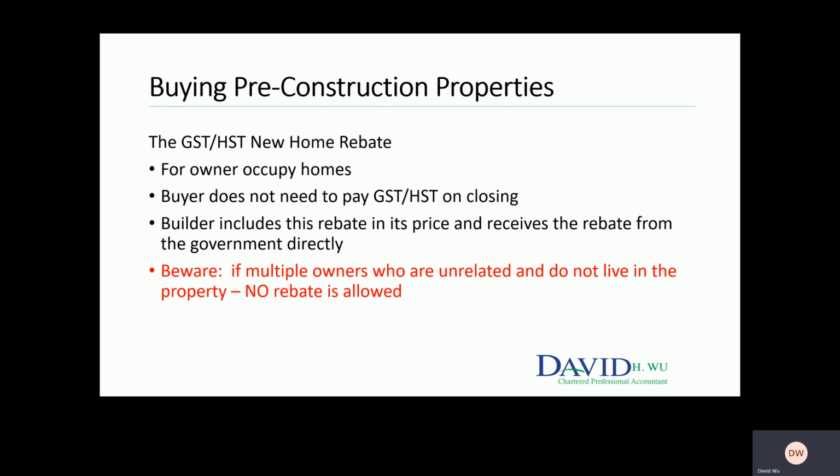One thing to mention is that if you are buying a property with multiple owners who are unrelated and do not have the intention of living in the property, so unrelated would be an uncle, a friend, an aunt. Those people are not immediate family members. So if you have a situation where you have multiple owners and one of them does not live in the property and they're not related to you, then unfortunately no rebate is allowed. So that's one area to be very careful of.